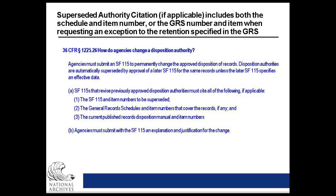If you're rescheduling something, so for example, say, a while ago you scheduled something, you had a 75-year retention, you want to now reduce it to a 50-year retention because you don't need to keep the record 75 years. That was being overly cautious. You need to cite the superseded authority. We need to know on what job or on which SF-115 that authority was provided. We need both the schedule number and the item number.